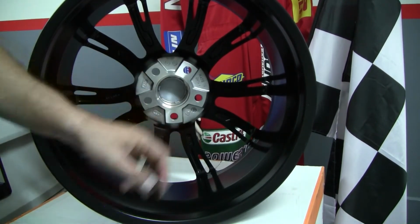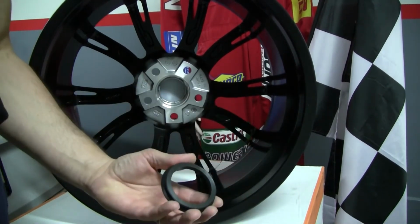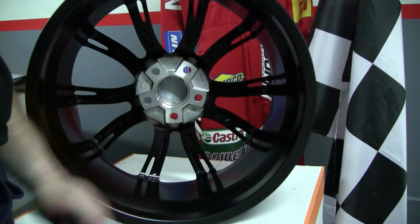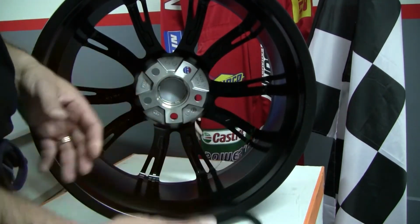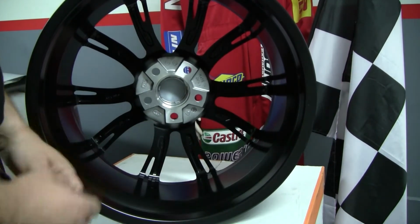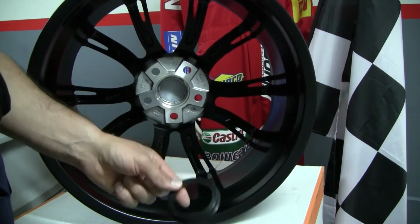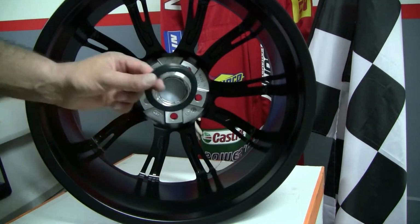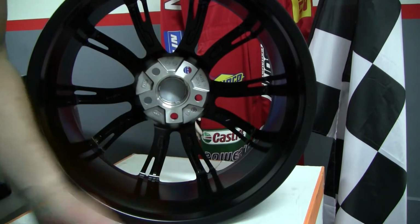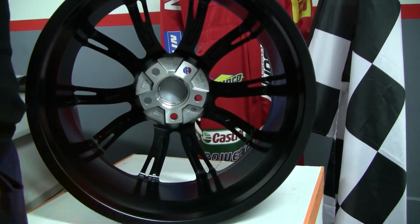Now, is it really important to have these rings? Can you run your wheels without these rings? The answer is yes. You can run your wheels without the rings. Is it better to have rings? Yes. But it's not deadly. I ran my wheels for 5 years without hub-centric rings. Everybody is going to tell you the same thing. The pressure is going to be on your balls. The pressure is always on the balls. This is just a plastic ring that's going to help you set up the wheel faster.